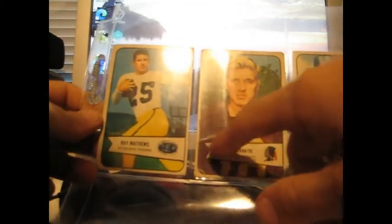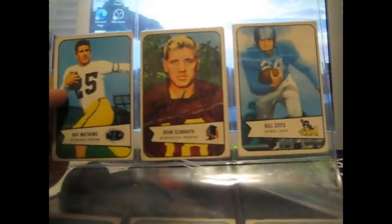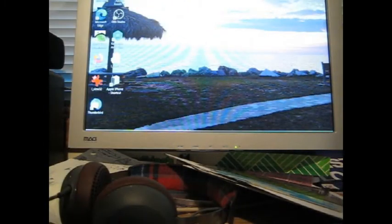And that's creased right across there. Hopefully you can see that, creased right across there. Fred Enke, E-N-K-E, small signature there. Some of these guys had very difficult signatures later in years, it was hard to sign. Some people had amazing, Neil Warden still had a pretty good signature, it's amazing. Charlie Trippi as well.